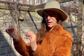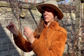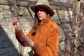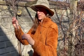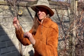So this is in that same rose family, Rosaceae, and it's in the same genus as the peach tree, Prunus. So this one is black cherry, which is a native tree to the area. And people don't usually know that you can eat the fruits, but you can. They're good.